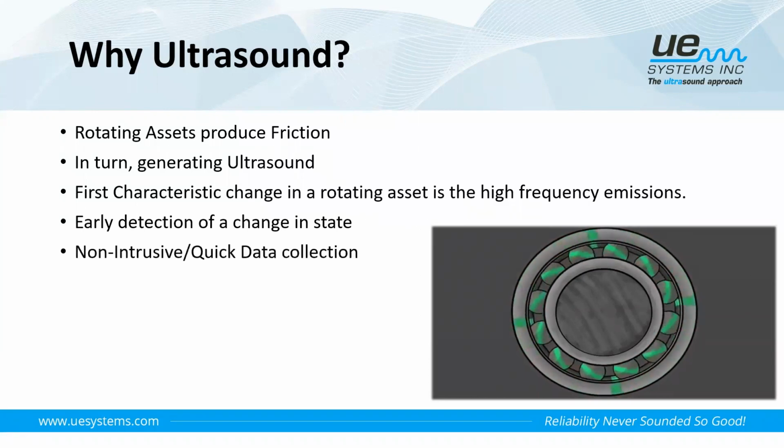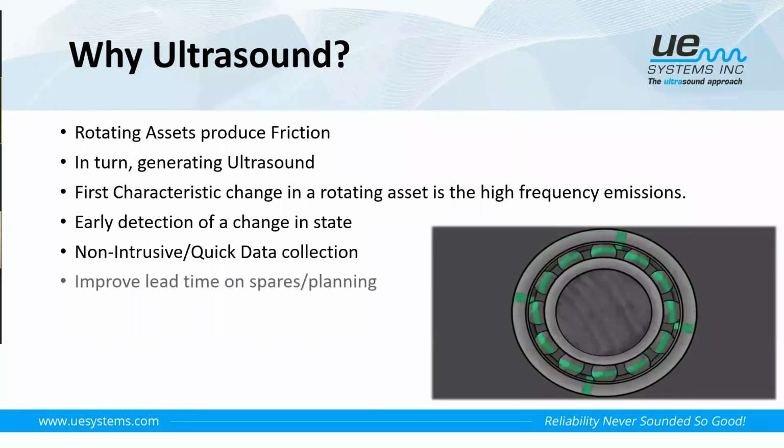Ultrasound is also non-intrusive. We do not have to change the way our assets are operating for us to collect the data. We can collect the data while it is running live. And at the same time, it's a quick technology to collect the data with. We only need to test one point of an asset at each time we take the readings. So we can do it nice and quickly.